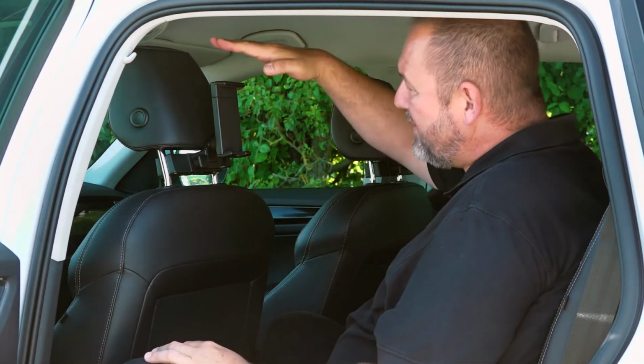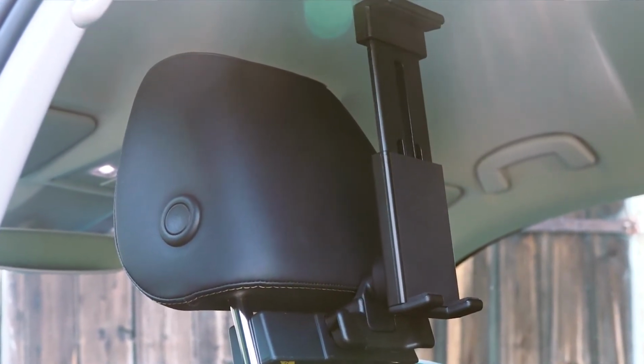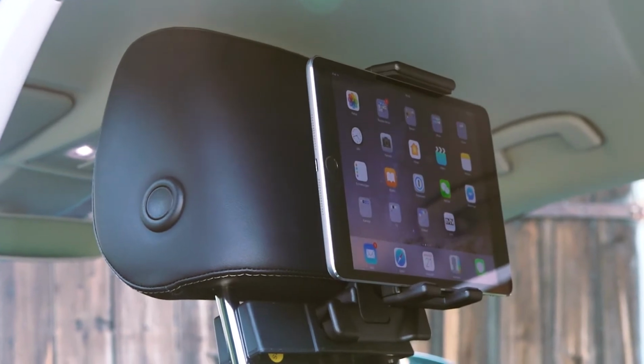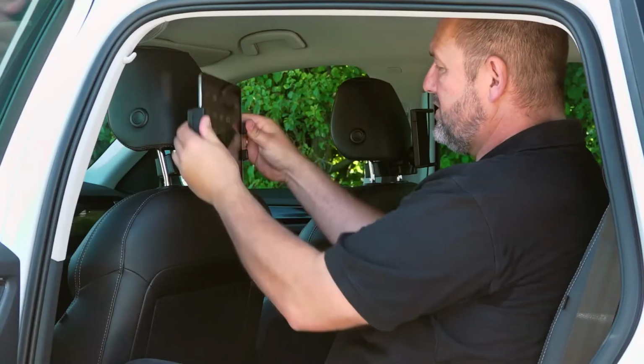Skoda thought about people in the second row and what they could do with their time while traveling. For instance, you may know this when you travel with kids. They get bored quite quickly and they want to be entertained. What could be easier than using your smartphone or tablet to provide exactly what the kids want? You can easily use this mount here. You open it, put your smartphone or tablet in, fixed. Now you can work or play on it, and you can even charge it because there is a USB charger here at the rear seats as well. And if you want, you can do this upright as well.